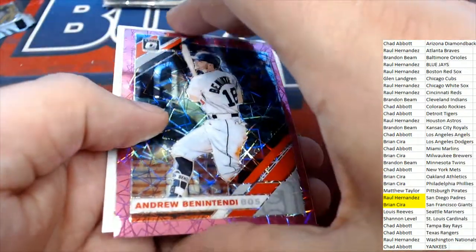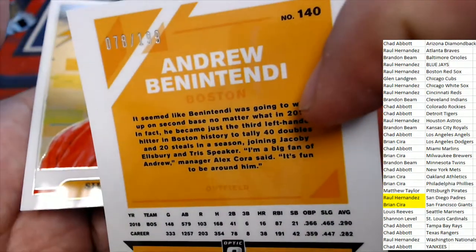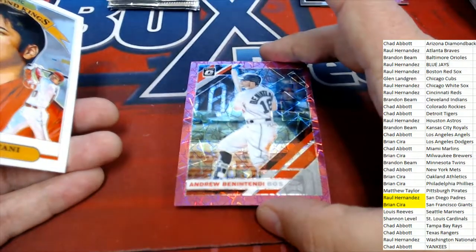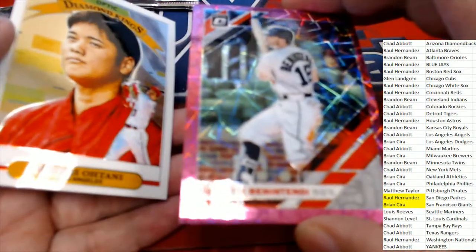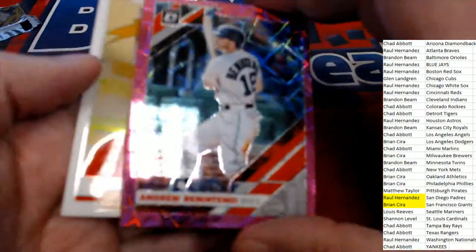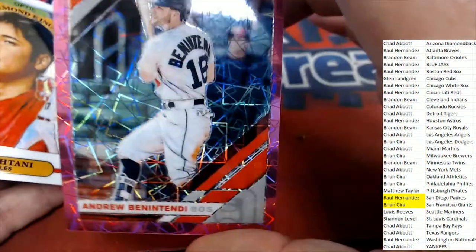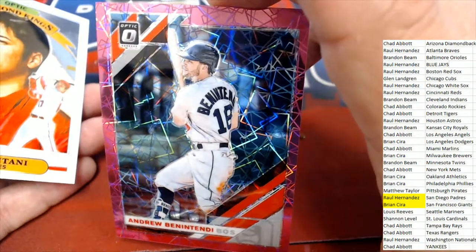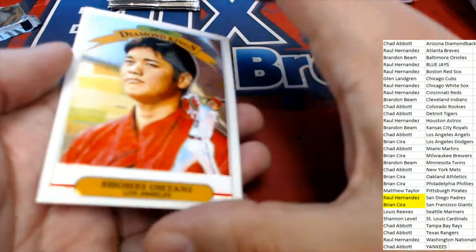Benintendi for the Red Sox owner. Congratulations. Numbered 78 of 199. Nice. Andrew Benintendi. And so that's just good stuff popping out around here for us. No doubt about it. These look really cool. These are nice looking cards. And we've had some nice hits.